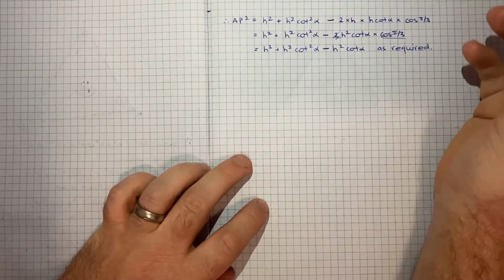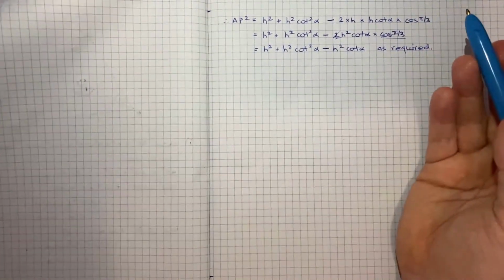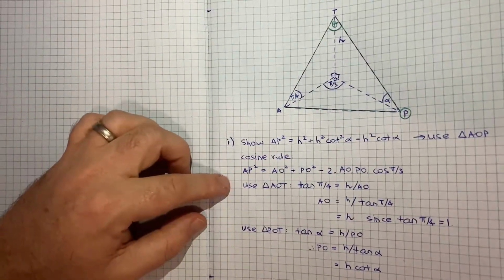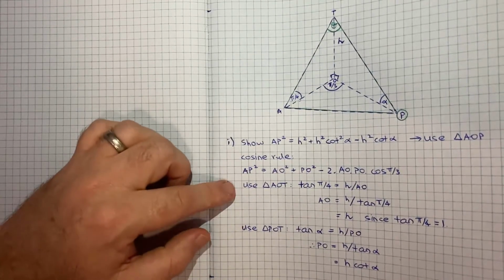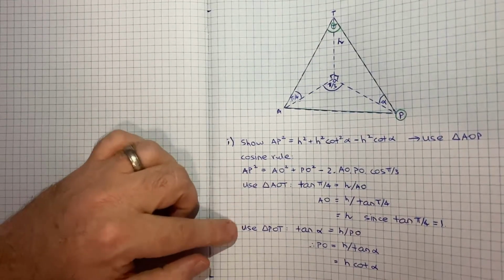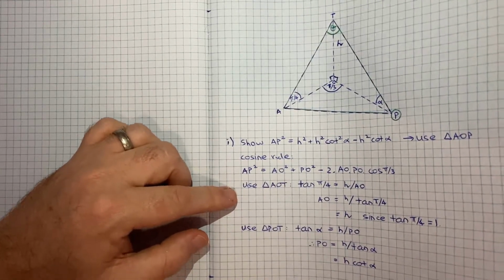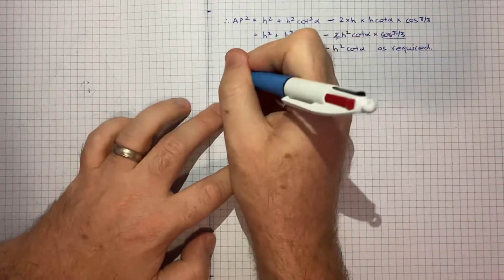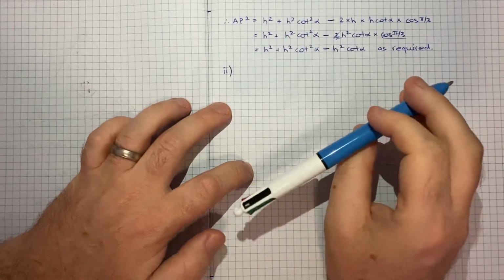So that's part 1. Now I think this was only worth 1 mark, so not too difficult. I mean, quite a lot of work, I guess, for 1 mark, but really we were just using the cosine rule and a bit of SOHCAHTOA. So for the last question of a 3-unit exam, I think that's fair enough. Now for part 2, which is where I think things get a little more interesting.